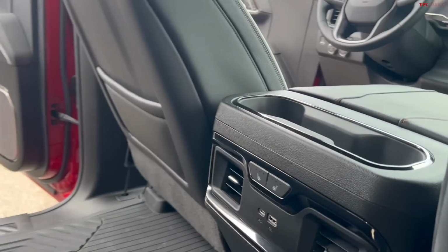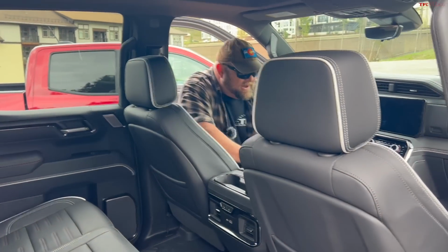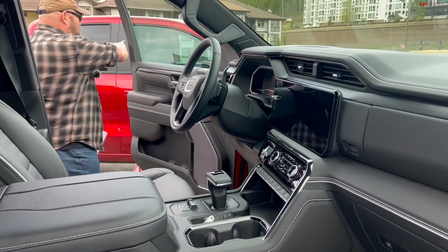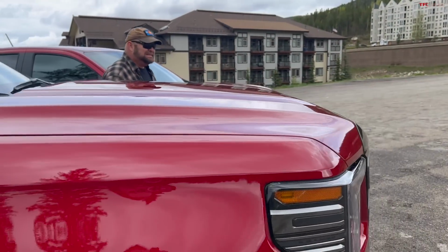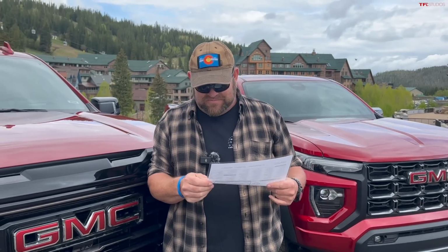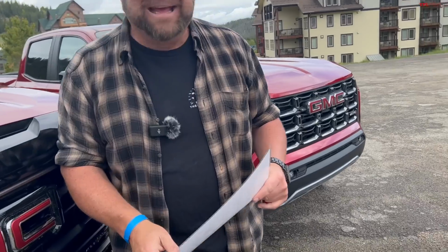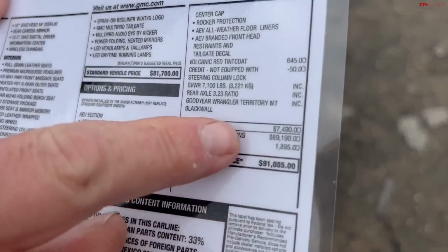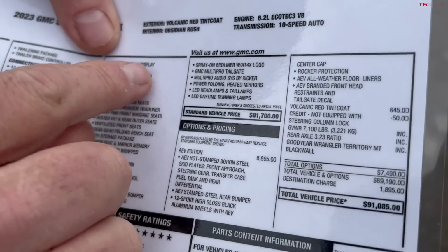All right, I'm gonna show you the sticker on this. And I really do hope you're sitting down when I do. You guys ready? Grand total on this vehicle is $91,085. That's a lot of money. Let me show you. And it starts off at $81,700. So why is it so much more expensive?